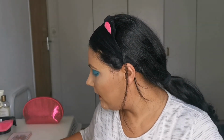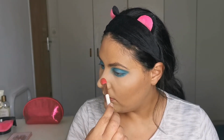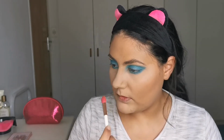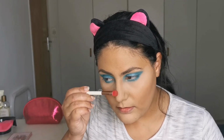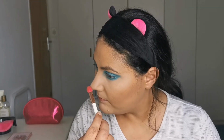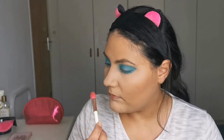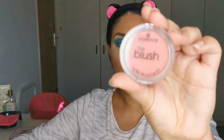Alright, I'm going to grab this beautiful fluffy brush and just carve out my nose as well. Just ever so slightly. I'm going to go in with my Old Faithful, the blush by Essence. This is in the shade Beloved.